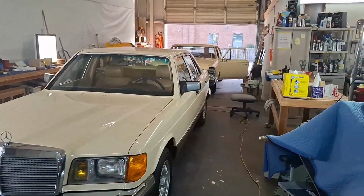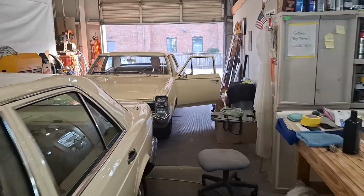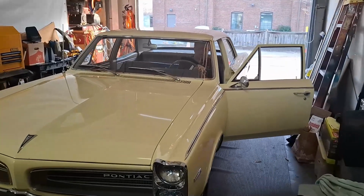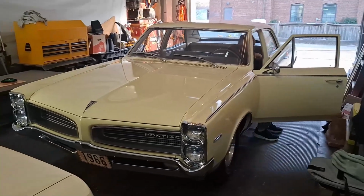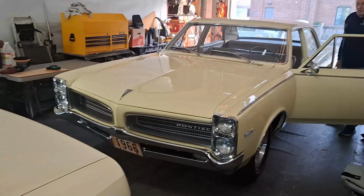But check this out back here. This is a 1966 Tempest. Scott, how many miles does this thing have on it? 4714. 4,714 miles. But I thought this was kind of funny. Look how close the colors are. That one's got a little more yellow in it than the SD. But anyway, I'm going to leave the car here with Scott.